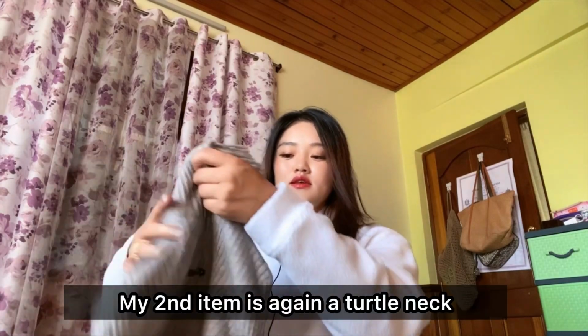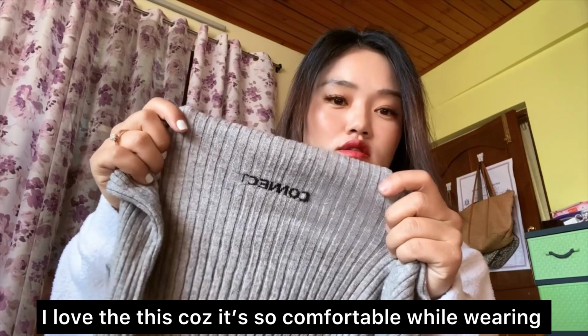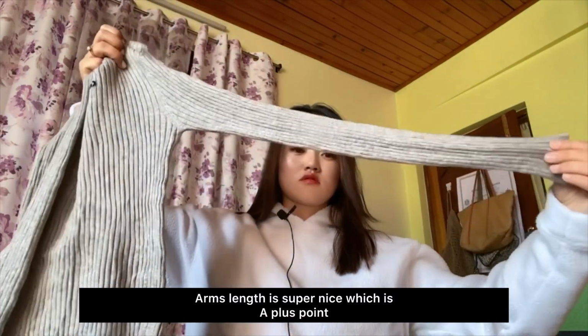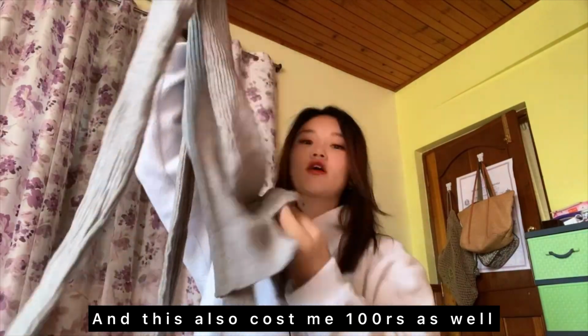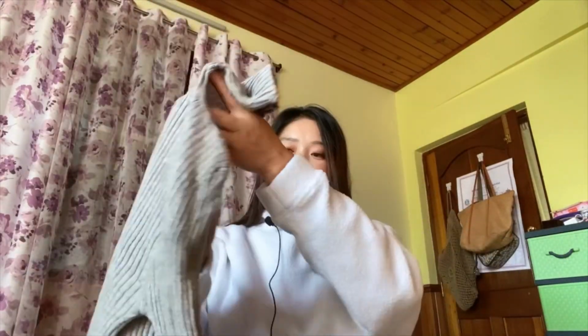And my next is again the same high neck. It's a high neck, with writing on it. The length is so nice. Look, the material is so soft. This also cost me only 100 rupees. Look, so nice and light. You can't get this for 100 rupees anywhere, I guess.